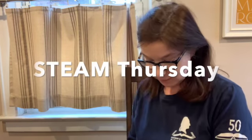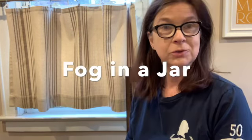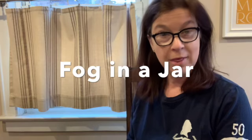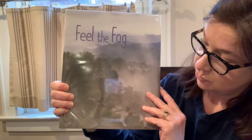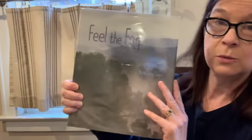Everybody, it's Miss Marie, and today for STEAM Thursday, I would like to learn a little bit about some of the different weather that we're going to be seeing. In the wintertime, of course, we see snow, ice, cold, and sometimes fog, which is when the sky is kind of hazy, and there are different weather conditions that bring about fog. Sometimes we see it in the summer, spring, fall, and a lot of times in the winter. There's all different kinds of fog. I bet you didn't know that.